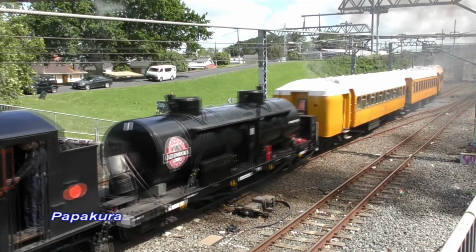Departing Otaki with the near completed expressway that will bypass the bottleneck of Otaki's main street. At Shannon, 1271 was replenished with coal and both locos took water. Approaching Ashurst, the weather had improved.